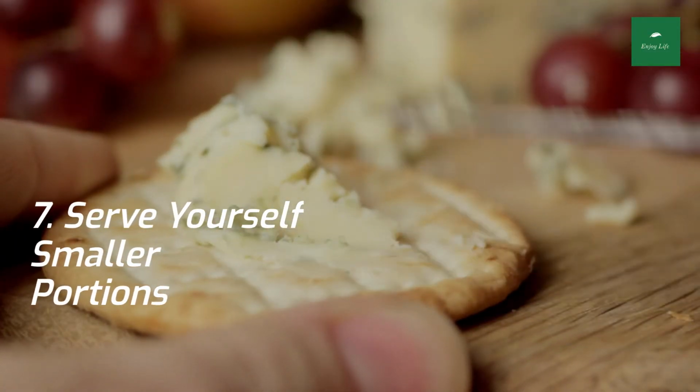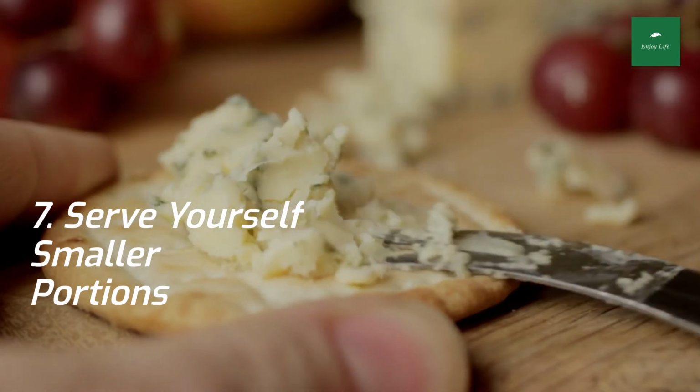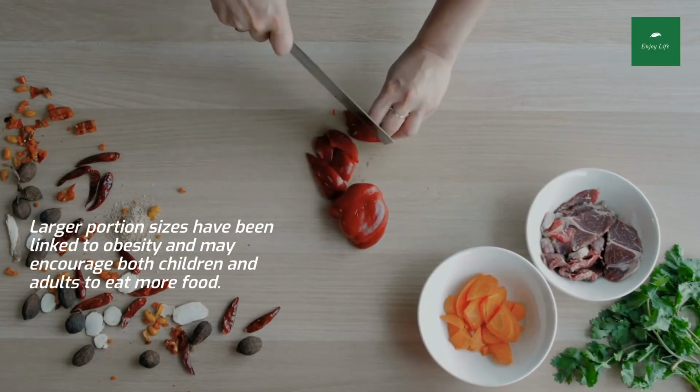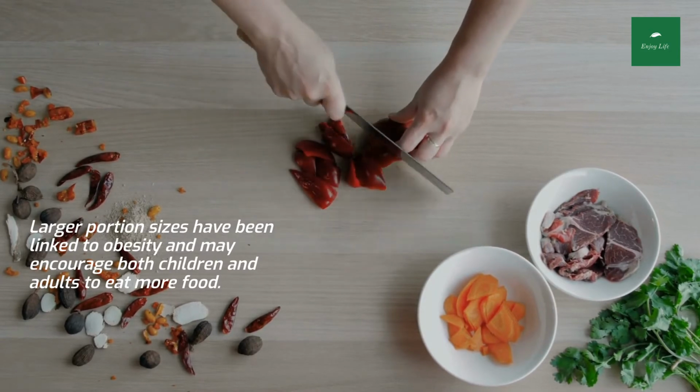7. Serve yourself smaller portions. Larger portion sizes have been linked to obesity and may encourage both children and adults to eat more food.